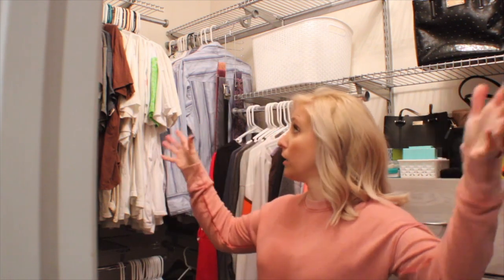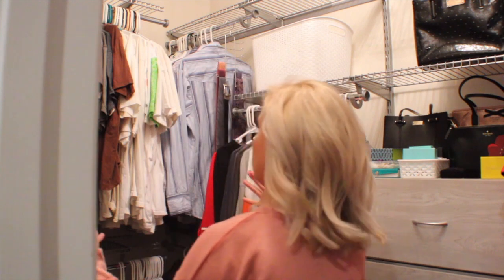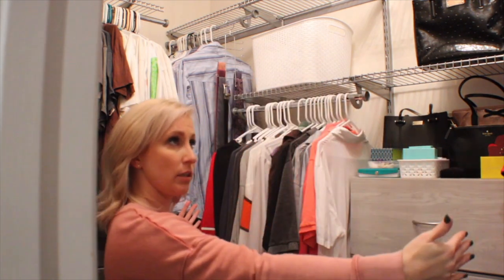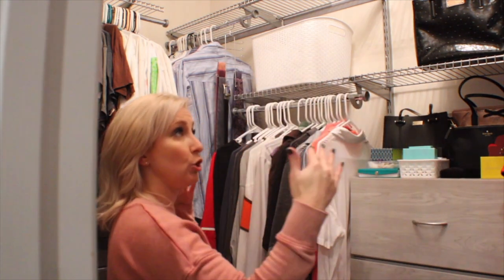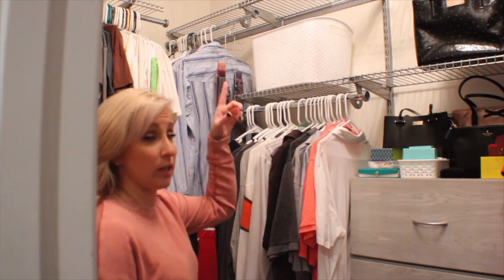You just put in your closet dimensions in the program and then it pops out what you can do within that set of range. Like, so this was like 58 inches and this was 118 inches. So that's how it knew what I could put here. It didn't even ask me for my ceiling height or anything, which was odd now that we really think about it.